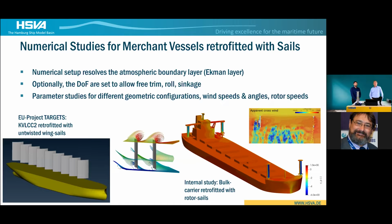Using this tool, we have carried out many numerical studies for merchant vessels retrofitted with sails. In the virtual world, of course, it's quite easy to set up the atmospheric boundary layer. I think it's even a bit easier than in the wind tunnel, actually. If necessary, we can dynamically allow for free roll, trim, and sinkage of the models. And you can do parameter studies using that technology regarding different geometric configurations, wind speeds, rotor speeds, whatever.